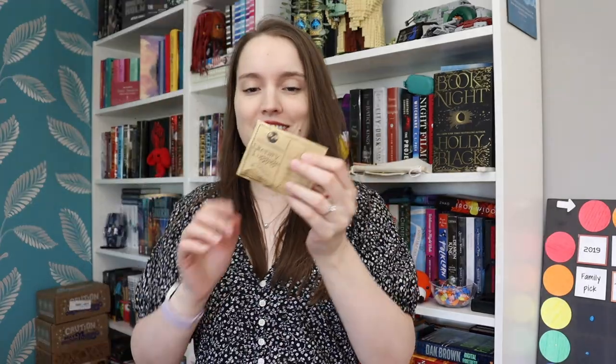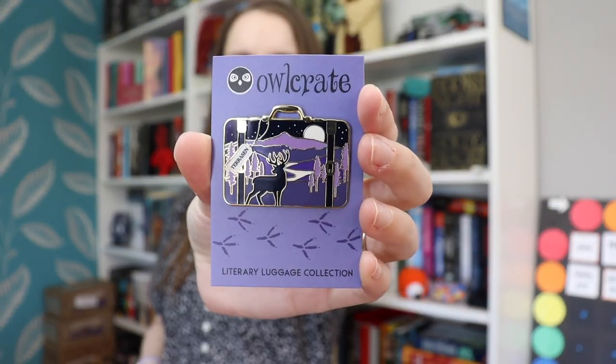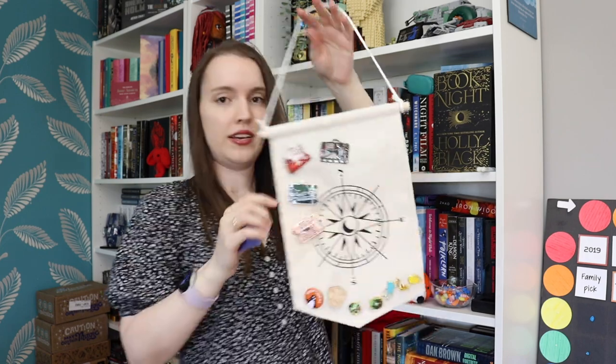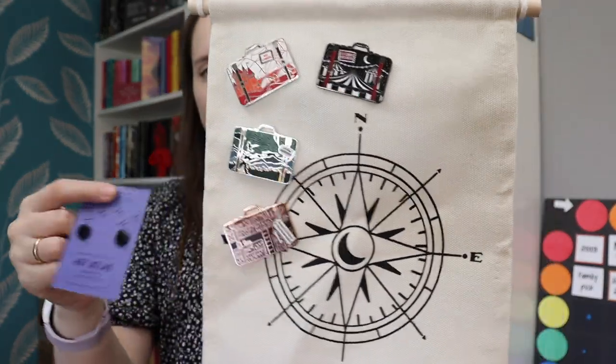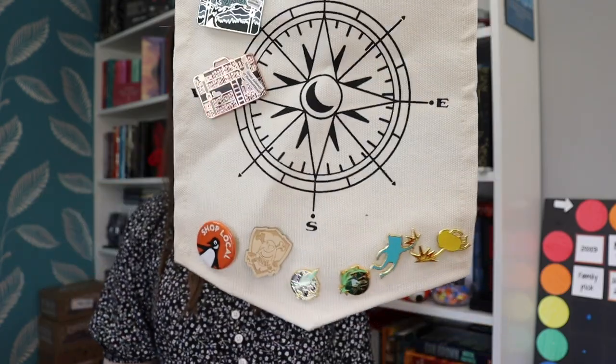Then we have the literary luggage pin that comes in every YA box for Owlcrate. And this one says Terrasen. I forgot what this is supposed to be inspired by, and it says here in the back, Throne of Glass. Okay, so this one is inspired by Throne of Glass, which I have not read. But it's so pretty. I really like how they look all together. I'm putting them all in this banner that also came in our crate. So all of them together is just really, really pretty, with some other random stuff.